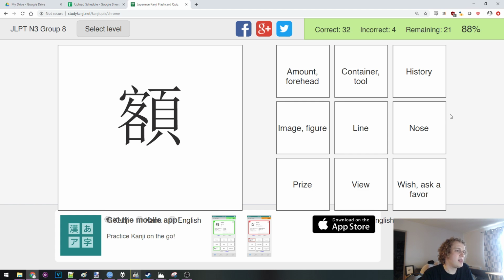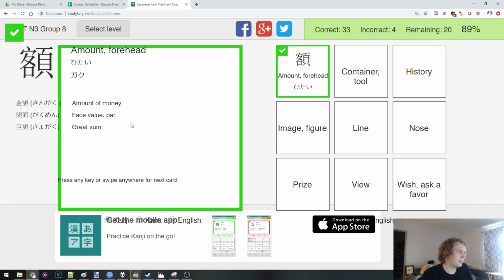Oh boy. All right, let's use the power of radical usage to work this one out. I'm pretty sure it's a mount or forehead. Yeah, on the right we have the tool. On the left we have, I think of this as guest under a roof. So the amount that the guest spends is a tool to figure out your earnings or whatever, but it's not earnings, it's amounts.